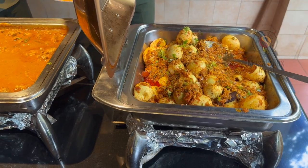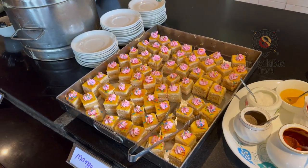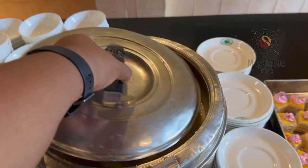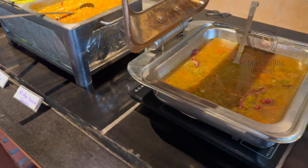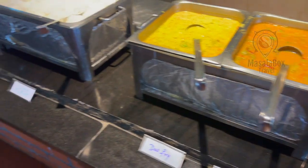One thing I'm very fond of and look forward to in JLR properties is their food. It's amazing. They have vegetarian and non-vegetarian options with plenty of desserts and starters to add to it. A healthy diet with a good mix of vegetables, I would say.